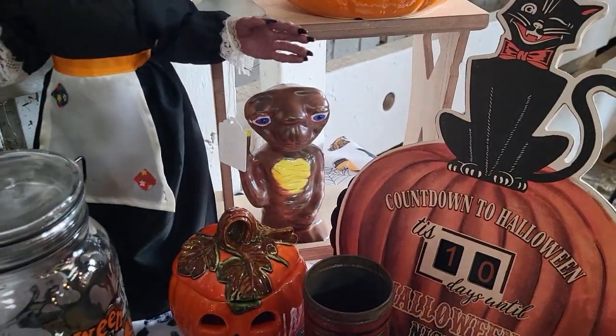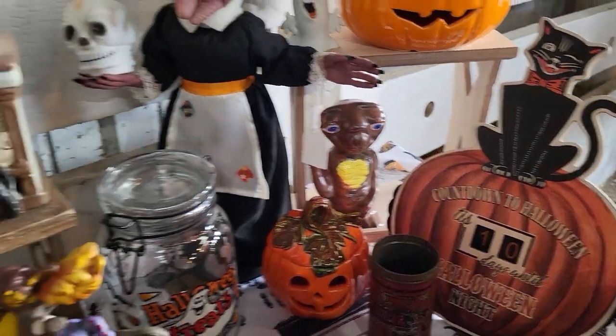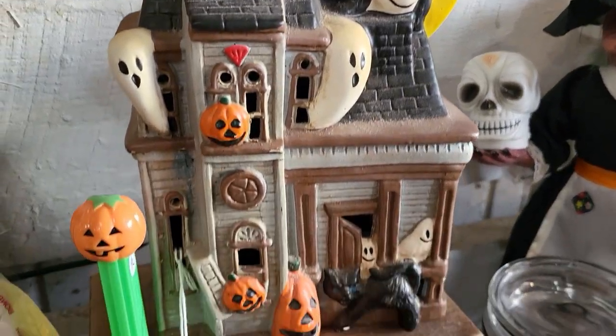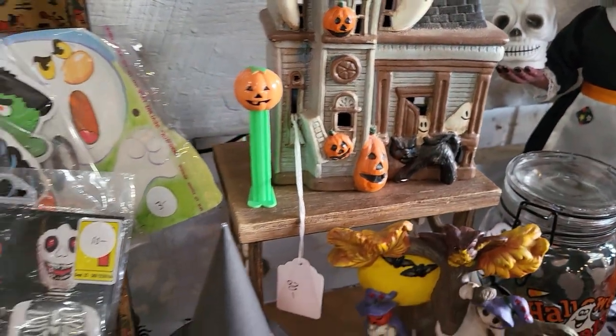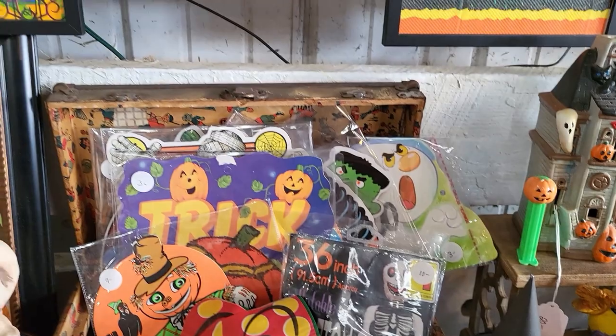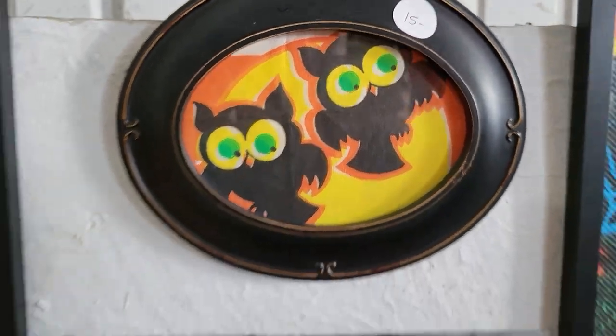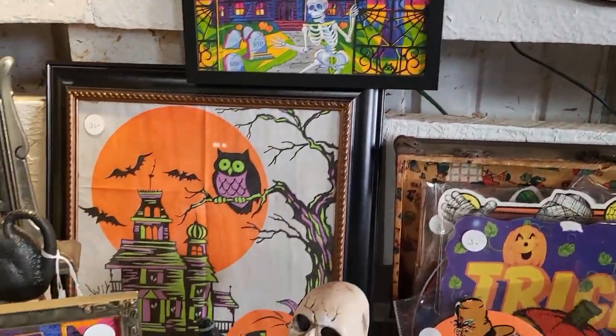Look at E.T. peeking out back there. Oh, this little haunted house. That is fun. Such good stuff. Oh, I love the little framed piece here. It's great.